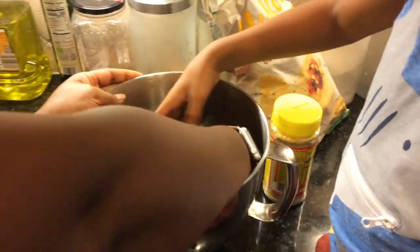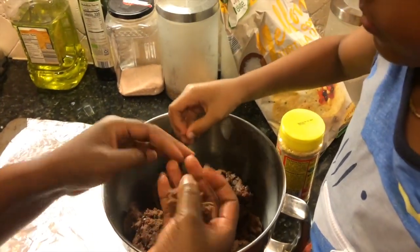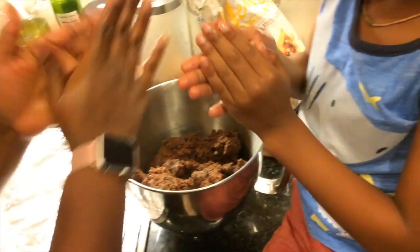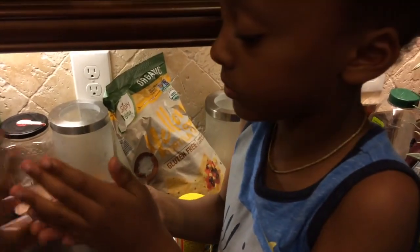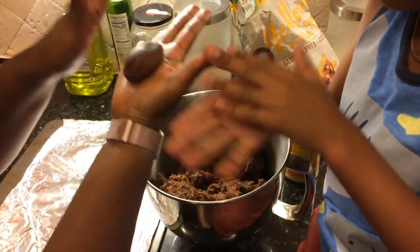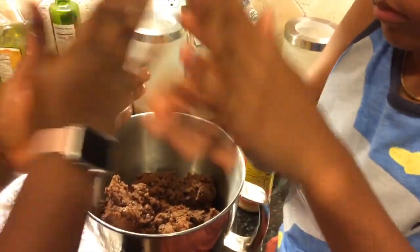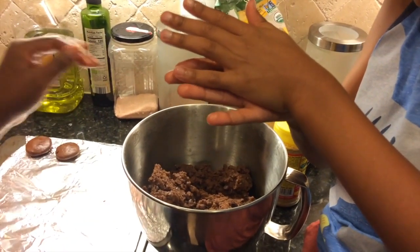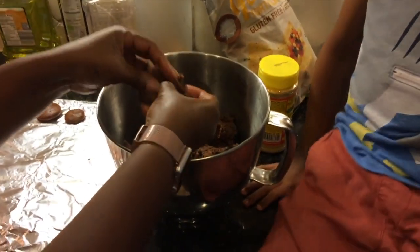So here we are. We're doing it manually. Now we have to take a little piece at a time. And then we gotta roll it. We don't eat it. No, we don't eat it. It has to be baked first. Right? And then we push it slightly down, just like that. We set it down. One more time. Just like that. Then you have to push it. There you go. Good job. You gotta make sure you got some chocolate in them.